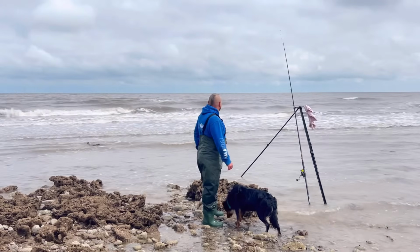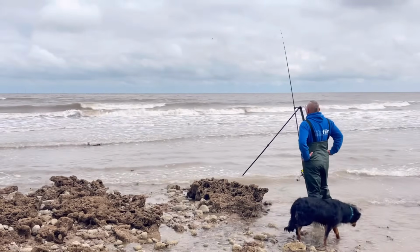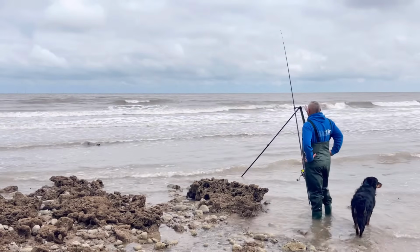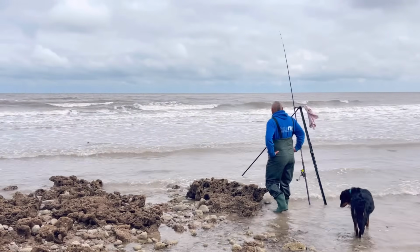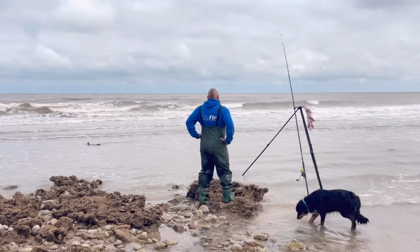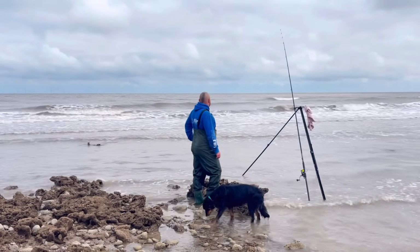Oh, I'm gonna have to be moving soon. Come on! Come on! Look at them waves coming in now, I ain't wading out anymore. Yeah, I've clearly felt the fish kicking, bouncing. Well, I've got to really be careful. I'm not going to get cut off. I just don't fancy walking along all this stuff underwater.